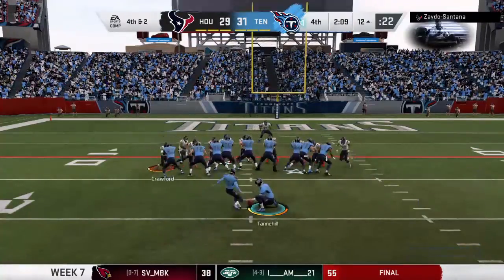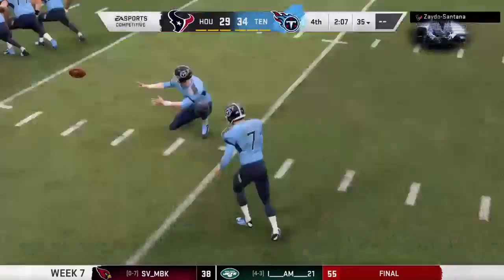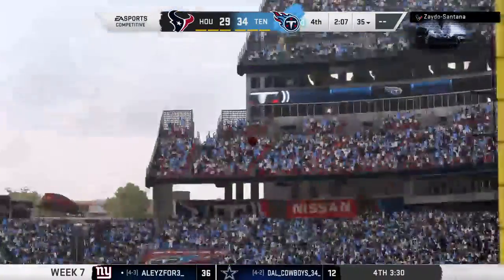That's bullshit, man. God, I did everything right because he went through the pump motion. So I definitely hit the button. He jumped the fucking run. Oh my God, throw the ball.